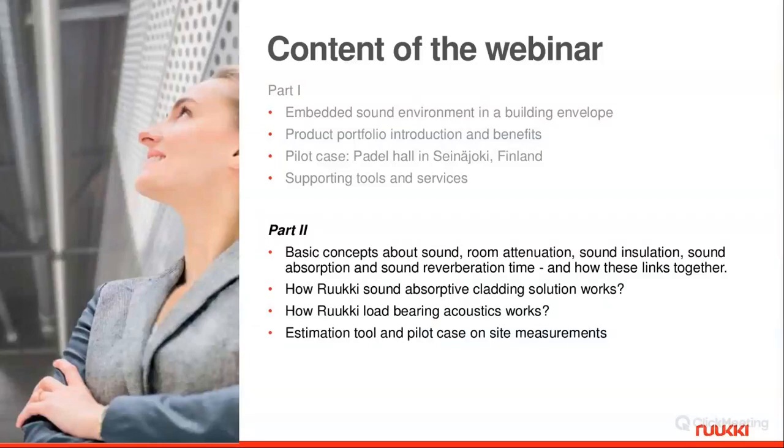We go first through some physics, basic concepts about sound, room attenuation, sound insulation, sound absorption, and sound reverberation time, and how these link together. And we go through also how the Ruukki sound absorptive cladding solution works and how Ruukki load-bearing acoustic works. Then the estimation tool and pilot case site measurements. I have more text here than is meant to be shown, so when you receive this material, it explains in more detail. We are not going to go through all the text here.